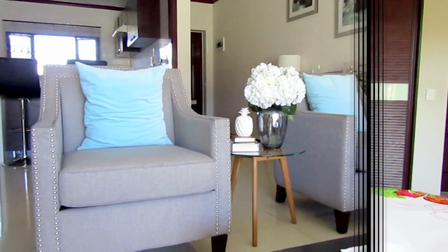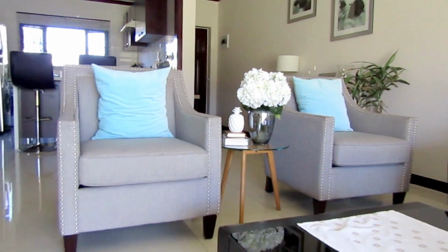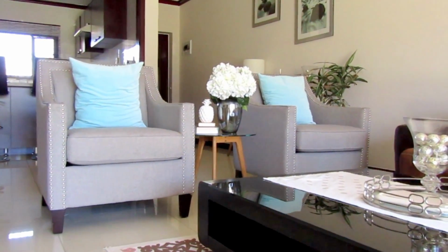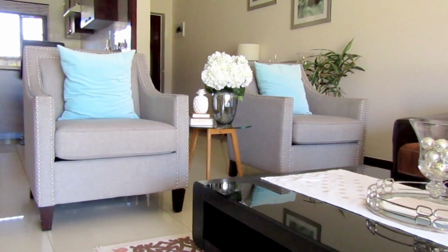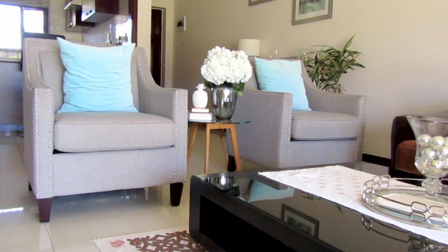My other favorite spot around the home is the area where we have our chairs in the lounge. Got these chairs on special at Currycraft, and really it was a bargain. I'm quite happy with the look and how it turned out in the home. It brings a little bit of character to a room that was dull prior to us getting those chairs.